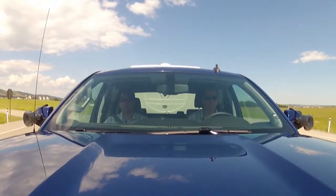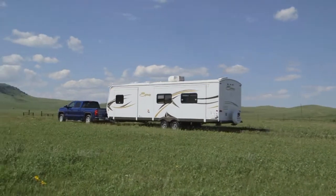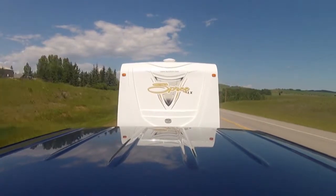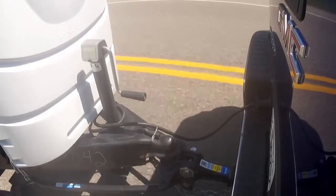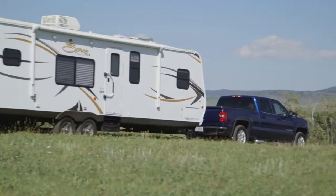Now, all of the trucks that you see and are being used on this trip are 5.3-liter V8s, now with direct injection technology. Now, we have behind us, on our first leg of the journey, the biggest trailer of the bunch, 35 feet from the hitch to the back of the trailer, and it weighs 8,300 pounds, which is getting roughly within 1,000 pounds of our towing capacity with this vehicle. It's at 9,600 pounds. When you're towing a big trailer, you're straining the engine, you're asking it to do a lot of work, and that really affects how much fuel you're going to use.